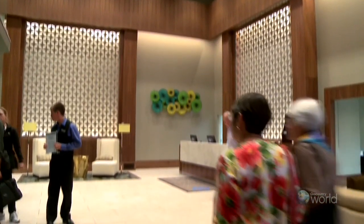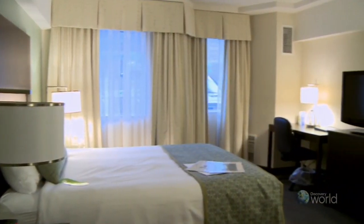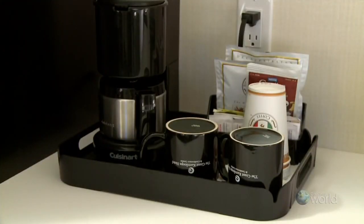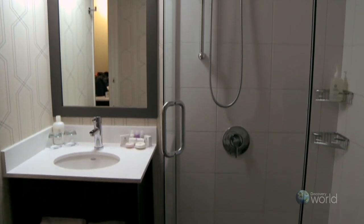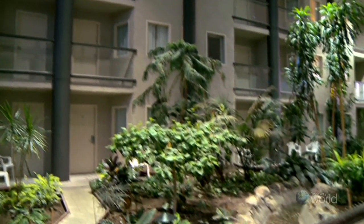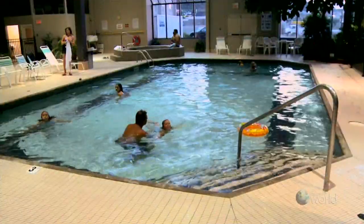In the cheerful lobby, the personnel direct us to our rooms. They're bright and welcoming, with modern furnishings and an inviting bed. A fully stocked and glistening bathroom completes the picture. The balconies look out over the interior tropical garden that surrounds the heated pool.